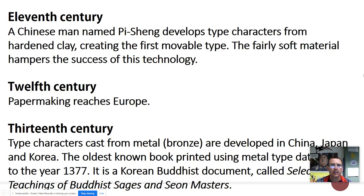11th century, Fei Xing develops type characters from hardened clay, which is basically the invention of the first movable type. It's soft, so it doesn't last very long, but it does actually work.